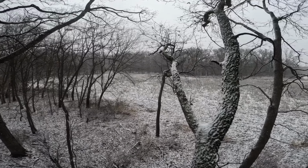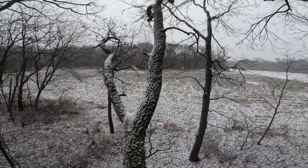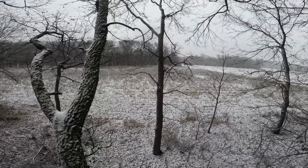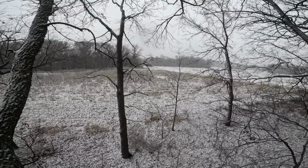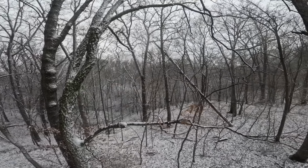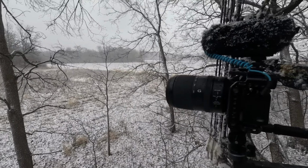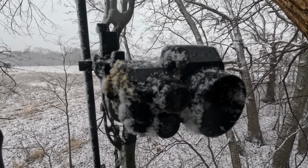There's some standing beans going out to a picked bean field. It looks like there's a decent amount of beans left. I just got set up. I really haven't glassed this yet. I'll just be interested to see how well the deer move in this snow. I'm going to have to keep the camera covered up for a good part of this hunt and try to stay warm, because that northwest wind is cold as well.